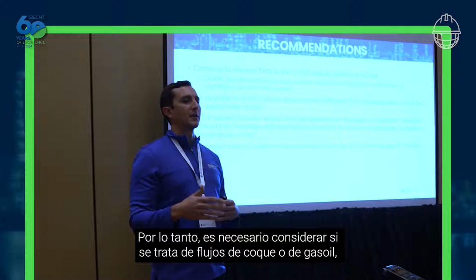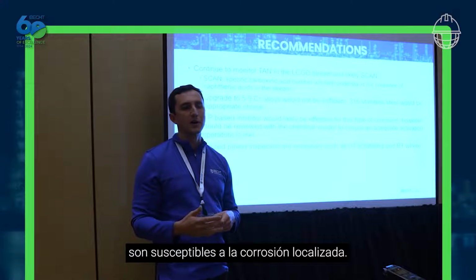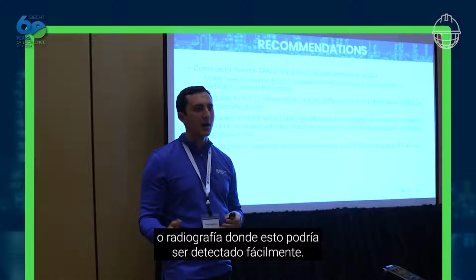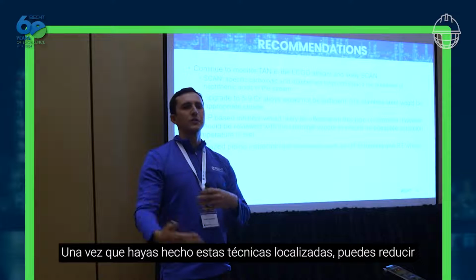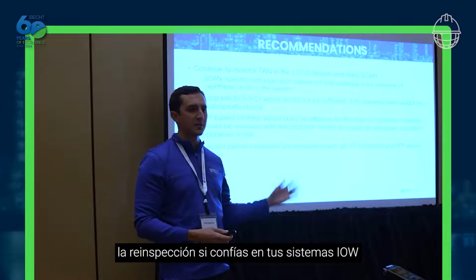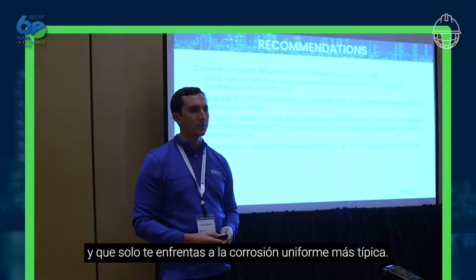So you do need to consider, are these coker gas oil streams susceptible to localized corrosion? And if they are, do things such as UT scrubbing or radiography, where this would readily be detected. Once you've got to do those localized techniques, you can dial back the inspection if you feel confident in your IOW systems and that you're only suffering from the more typical uniform corrosion.